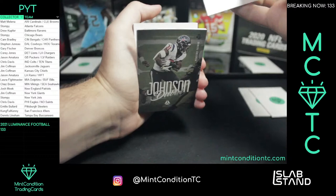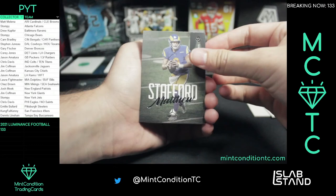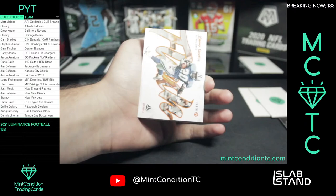We got a David Johnson. Here's a Chase Young. Nice year too. Matt Stafford in that Rams uni. Why is the insert in the front? We'll definitely take it. Check out this nasty hit.